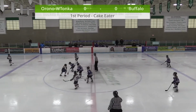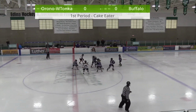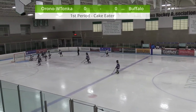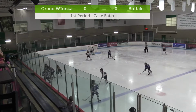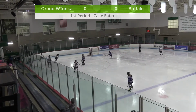As we are underway, and the puck is controlled at center ice. And now poked ahead and carried into the offensive zone. Oh, what a good move there, and a shot through the blue. Sneaks down to the near side corner, just underway. 11:43 to go here in the first period between Orono and Buffalo.